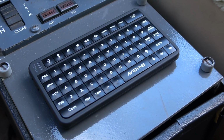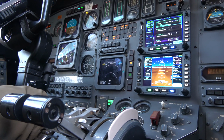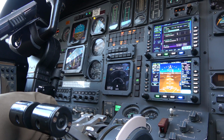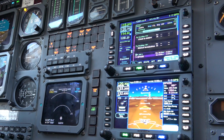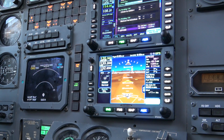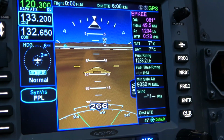Here's that physical keyboard where the old FMS used to be. It's a really beautiful installation. It really makes the panel look modern and sleek. So we usually have it set up with the FMS number 1 with your flight plan information, and the bottom FMS set up as synthetic vision. We can zoom in here and see the synthetic vision with data on the right.